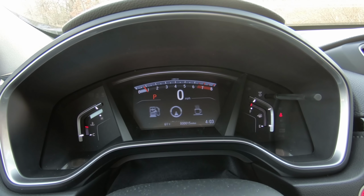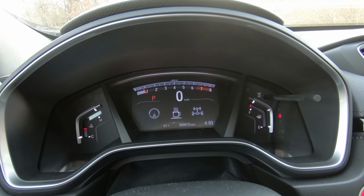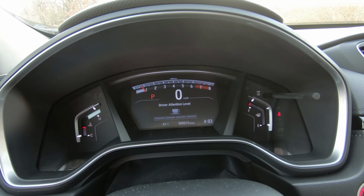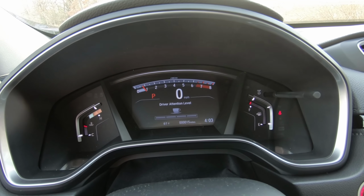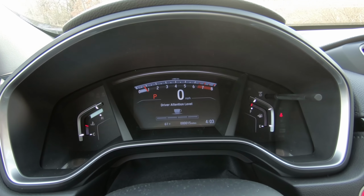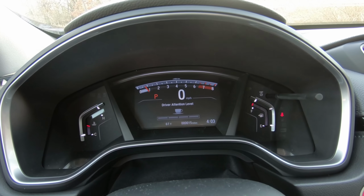Now, one thing that stuck out was this. It looks like a coffee mug, and if you actually look into it, it'll tell you the driver attention level. So they actually measure if you're paying attention while you're driving or if you're falling asleep. I thought that's pretty cool.